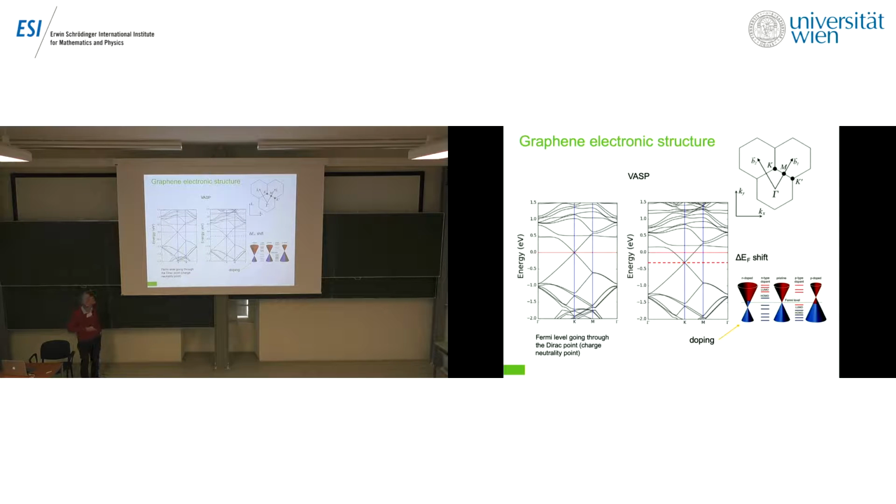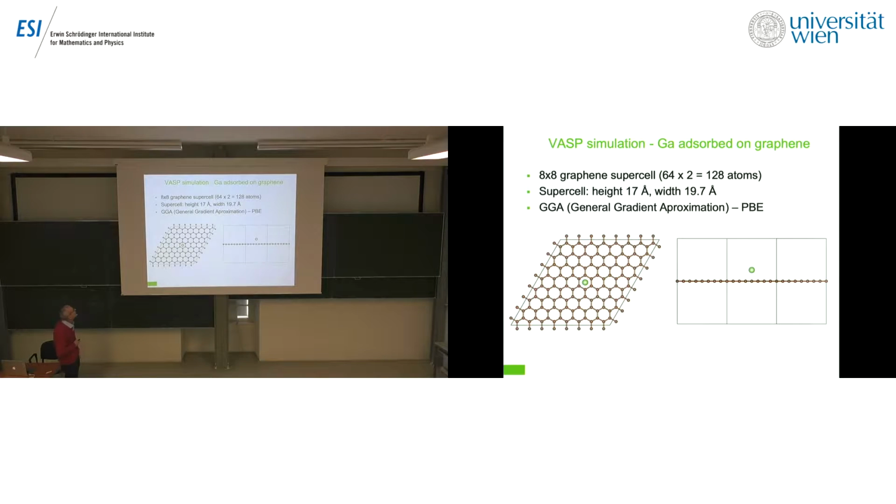We used VASP. This is just for the introduction: this is the electronic structure of pristine graphene. You see that if you have just pristine graphene, then at zero temperature, the Fermi level goes through the Dirac point, the charge neutrality point. And then if you somehow dope that graphene, the Fermi level is of course shifting either up or down.